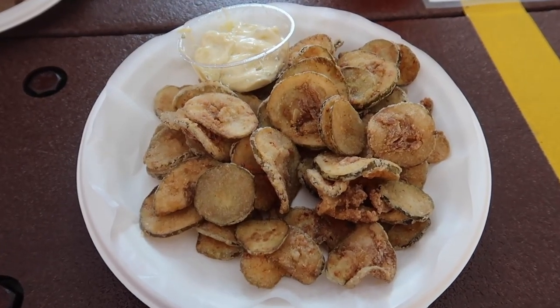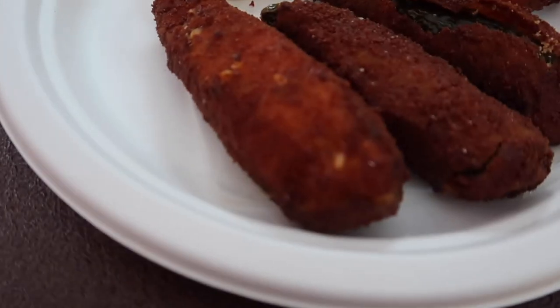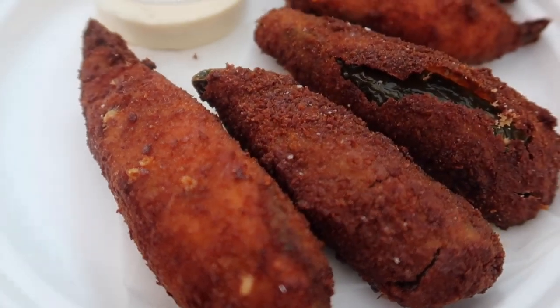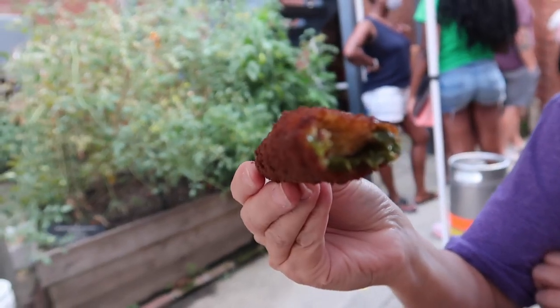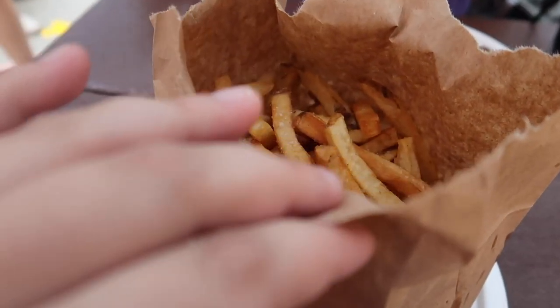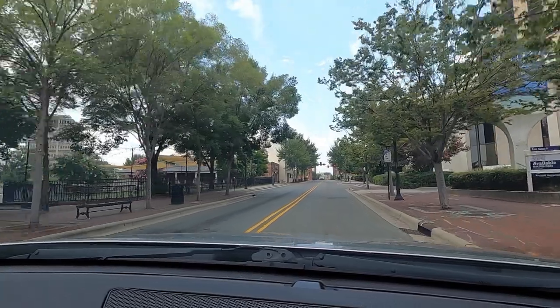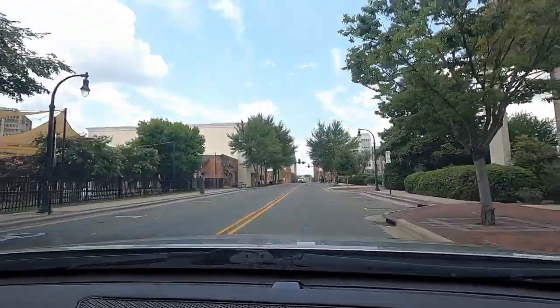The fried pickles, which were classic and yummy, some deep fried jalapenos stuffed with pimento cheese. These were shockingly delicious. But the star of the show was this ginormous bag of duck fat fries. Holy freaking potatoes, y'all. These were so, so good. And that's how we ended our first day in Durham.